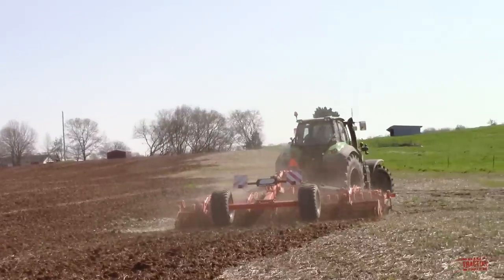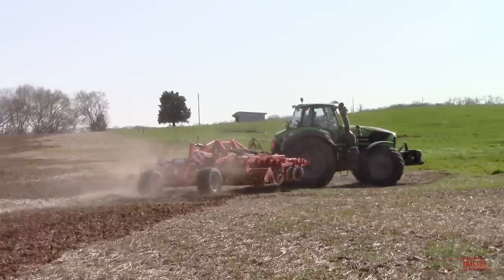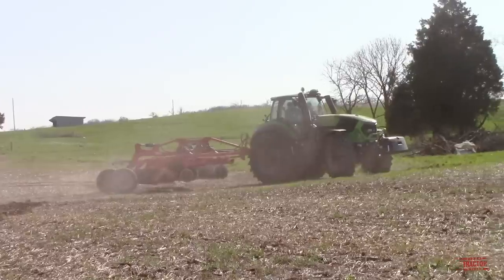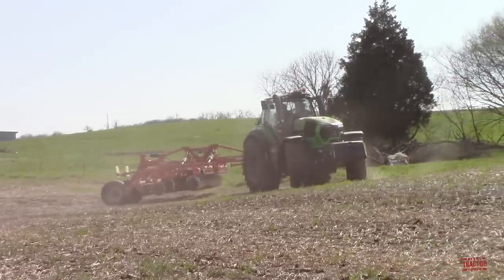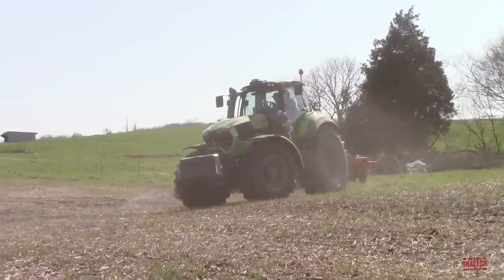The 9340 TTV tractor is the largest tractor in the Deutz-Fahr Agtron series offered in North America. This tractor has been manufactured in Lauingen, Germany since 2015 and remains a current model in 2022.